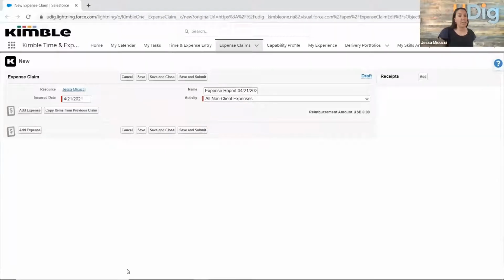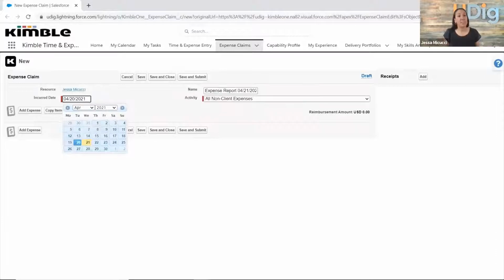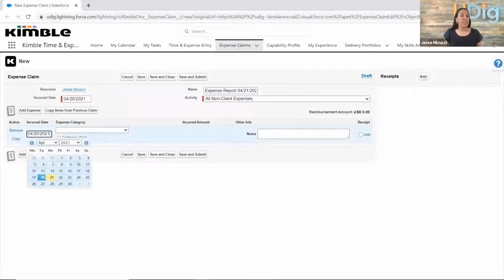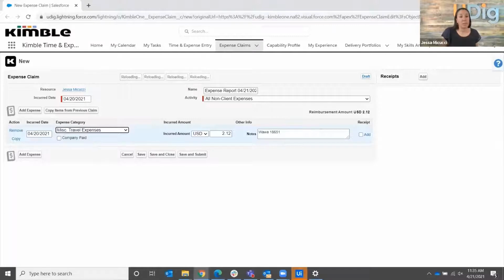With those confidence levels, you can set up things where if it's greater than 80% confident, you don't even need to go through and validate the information. You trust that it knows what it's doing. Whereas if it's less than 80%, it needs to show you that. So now you see it's updating the incurred date for the date of the receipt, which was April 20th, 2021. So it's making that change. And now it's going to hit that little add expense button. So update that incurred date. It's a miscellaneous travel expense. It's adding the amount of the invoice or the receipt. And then the notes, I have it adding the vendor name.